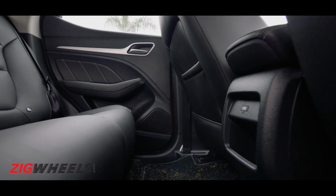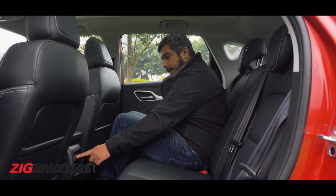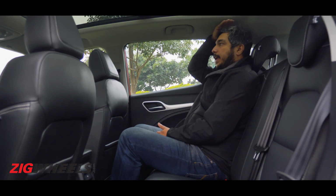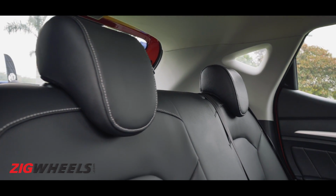Some other features in the rear seat are that there is a storage space for my cell phone and a standard USB charger, but no rear AC vents. As you can see, for my height, headroom is fairly decent. There's quite a bit of room clearance between there.